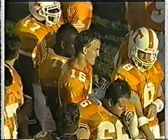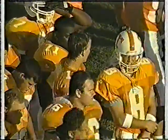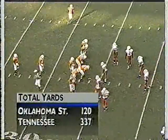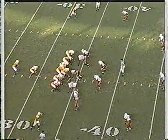He'll be on the football field. But he was a most valuable player in the state tournament, as a matter of fact, in basketball, as his team won the title. Manning, by the way, leaves the game with 199 yards, 16 out of 25 for Peyton Manning.